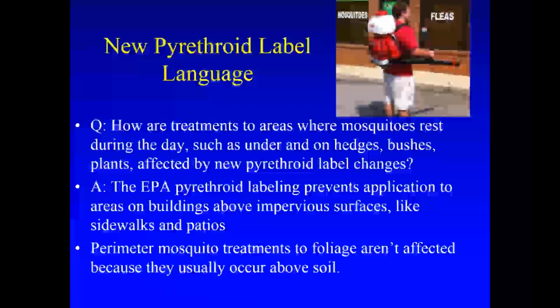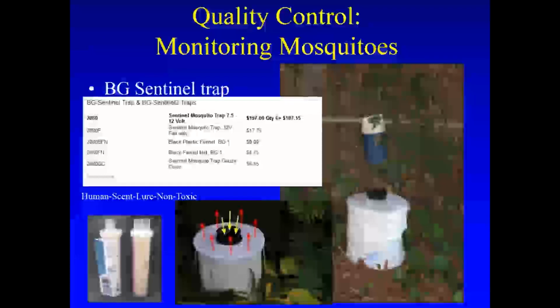Well, as you all know, the EPA has required Pyrethroid labeling to prevent applications on buildings above impervious surfaces. So, for instance, if you take that guy there that's trying out a backpack mist blower, you can see that he's standing over an impervious surface, and that should not be treated with pyrethroids. However, perimeter mosquito treatments to foliage really aren't affected by this because they usually occur above soil, and you're not dealing with an impervious surface in that particular situation. So, if it's clear, most of your pyrethroid applications with a mist blower are going to be okay no matter where you're putting it on vegetation because it's occurring above soil.